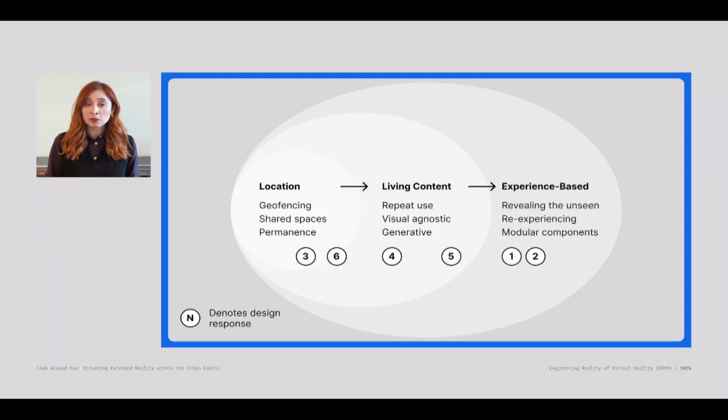And the final theme is experience-based, so how XR enhances our perception of place. So one major strength of XR is its ability to reveal the unseen and add layers of meaning to space. So closely linked to this is reliving and re-experiencing. So XR can bring the past back to life, whether this is through historical reenactments or revisiting moments tied to a specific place. Finally, we saw that XR is adaptable. So while all 6 projects were designed for specific locations, the core mechanics were flexible enough to be applied somewhere else.